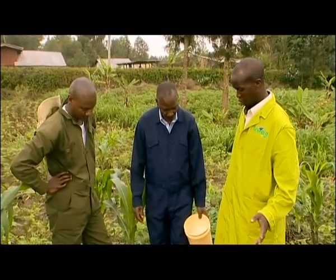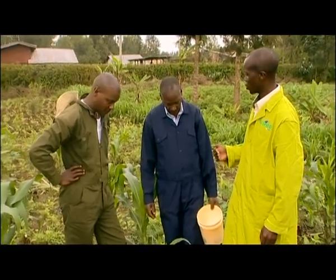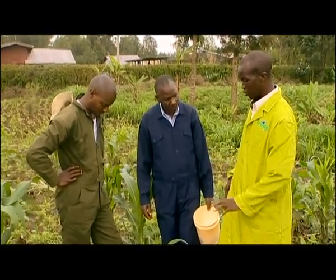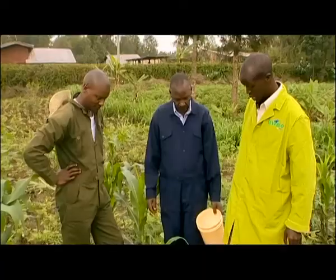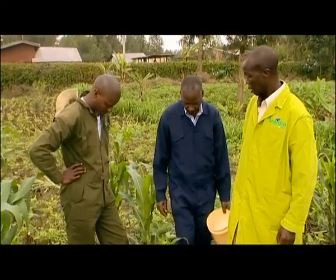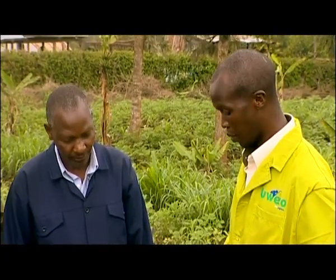George, as we have talked, I need to demonstrate to you how you do top dressing. One, we have said you have to top dress when it is 50 centimeters high or knee high, as you can see. Then the other thing is you have to make sure your field is clean. There are no weeds, because when you do top dressing and there are some weeds, it's as if you're also feeding the weeds. There will be competition between the maize and the weeds.